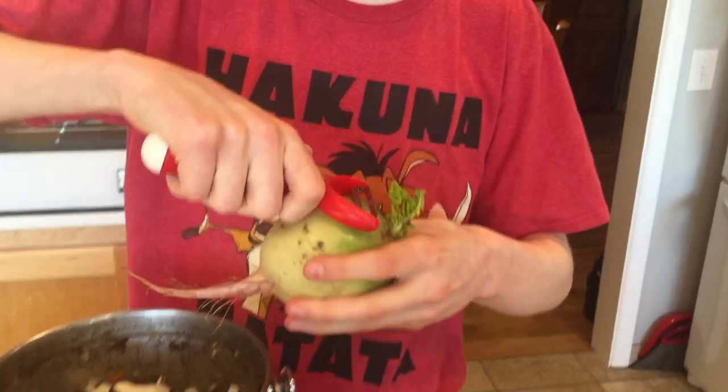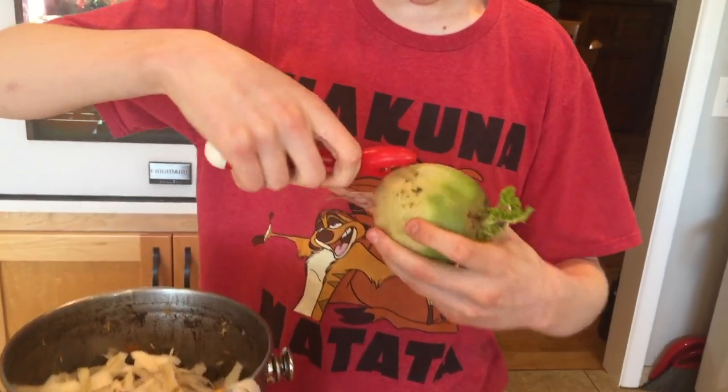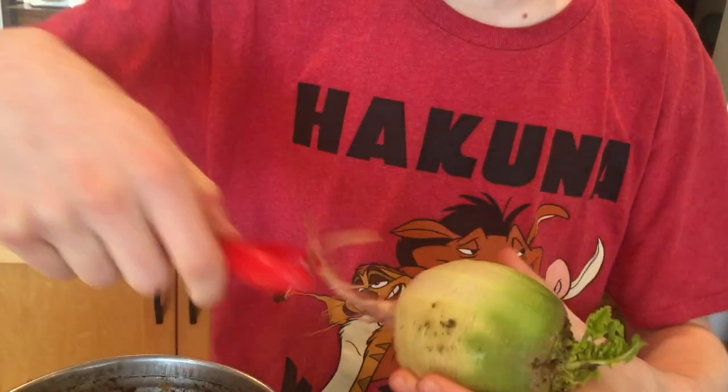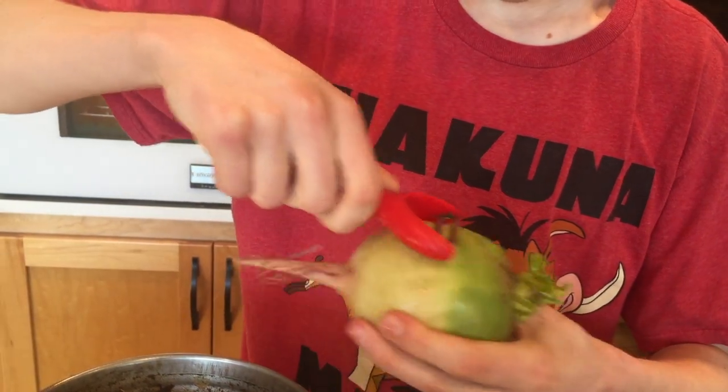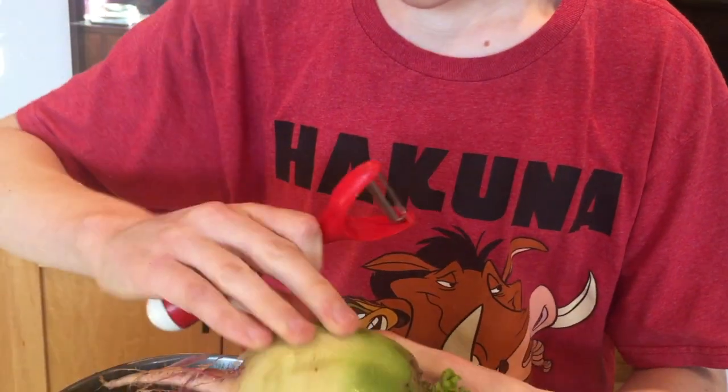We also got a mystery root vegetable. I was assuming it was a beet, and if it was a white beet, I thought it would do pretty well in our mash. So Jeremy is peeling it for us, and then we'll find out what it is.